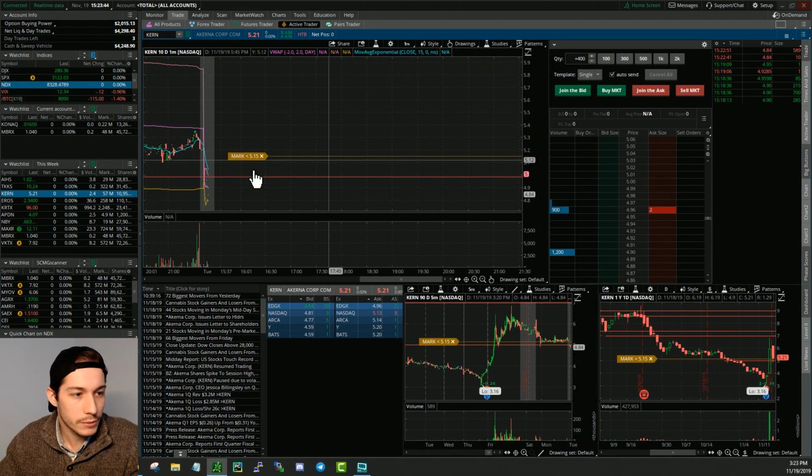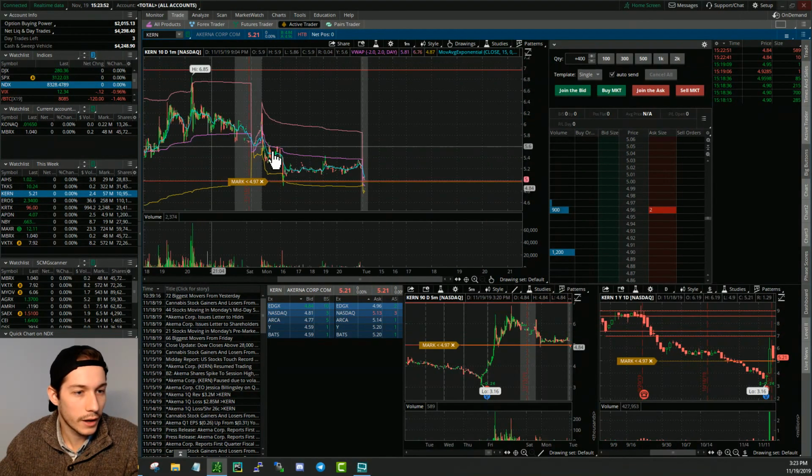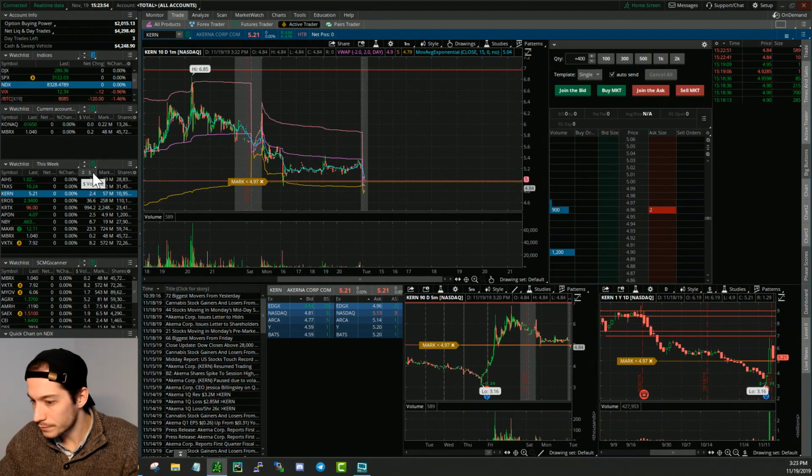Right now, there's really not a lot of activity. It's kind of selling off a little bit. I'm going to go ahead and put the alert right here at low 5s, high 4s.